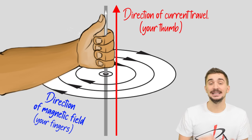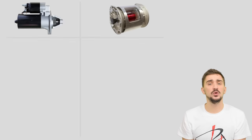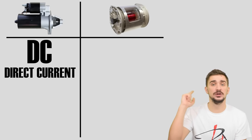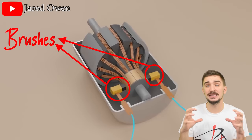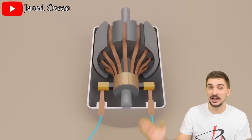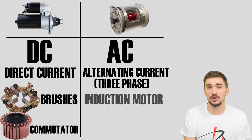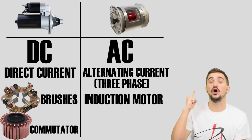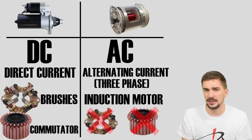The starter motor and the EV motor need different kinds of currents to run. The starter motor is a DC, or direct current motor, with brushes and commutators. The brushes must make direct physical contact for the starter motor to operate. On the other hand, the EV motor is a three-phase induction motor which needs AC, or alternating current, to operate, and it has no brushes or commutators.